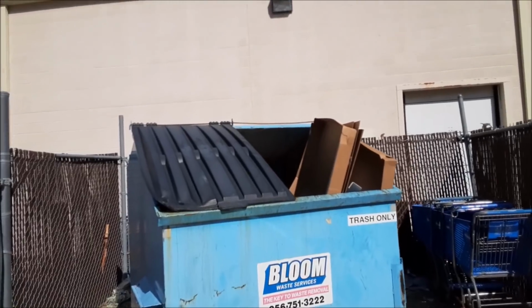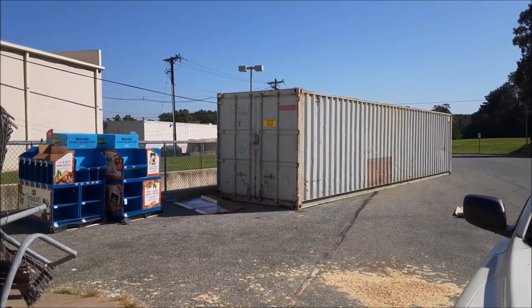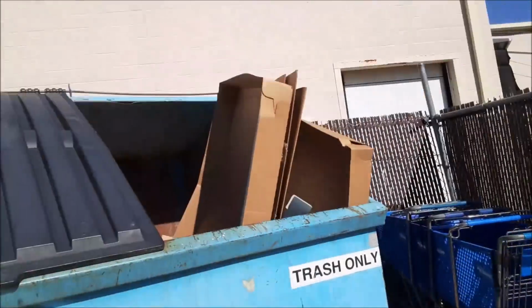All right, this is the pet store dumpster. And that big thing over there is a new feature. I need the dumpsters to be higher. I don't need everything so low, but I also don't see anything that looks like regular trash. Some big boxes here.